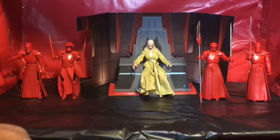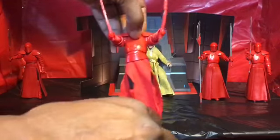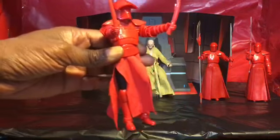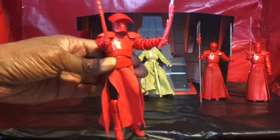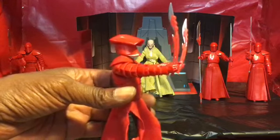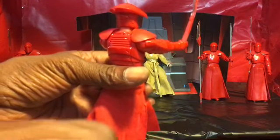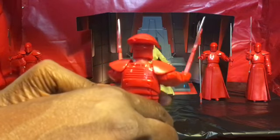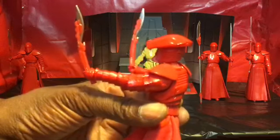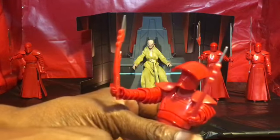So let's get a look at that guy, pulling him out, getting him a close look into the camera, guys. Get a look at this guy. He is very, very awesome. By the way, you can connect the two blades to make one single blade, but it is a double blade there. Getting a 360 look at this guy. Again, everything is absolutely the same on each and every one of these guys, for the exception of the helmet there.